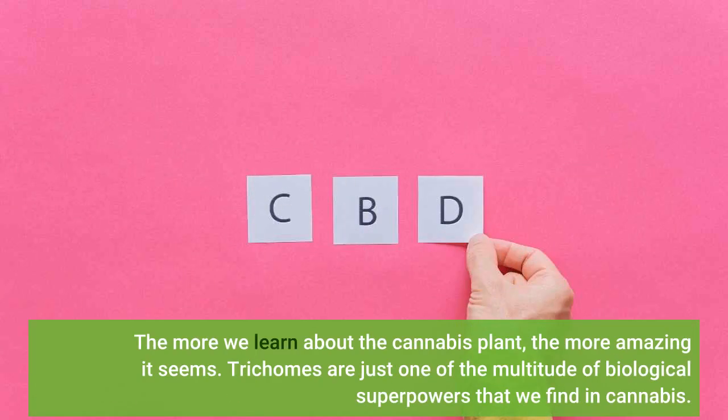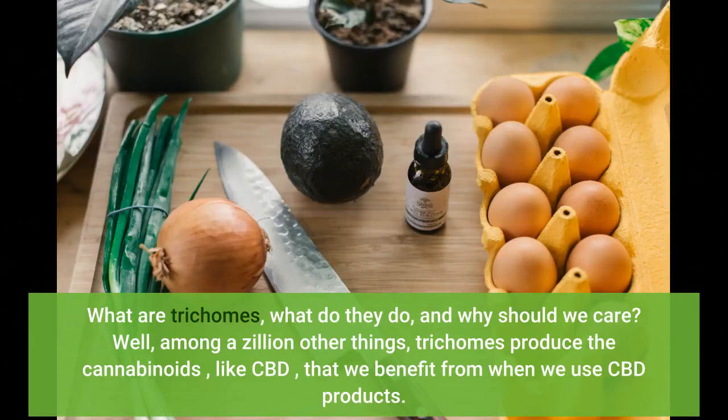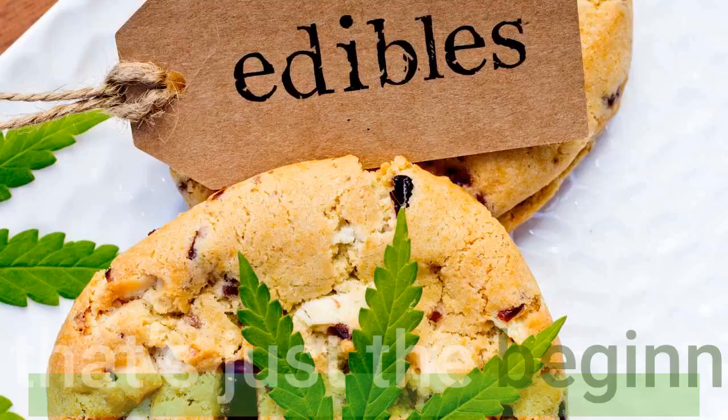The more we learn about the cannabis plant, the more amazing it seems. Trichomes are just one of the multitude of biological superpowers that we find in cannabis. What are trichomes, what do they do, and why should we care? Well, among a zillion other things, trichomes produce the cannabinoids, like CBD, that we benefit from when we use CBD products. But that's just the beginning.